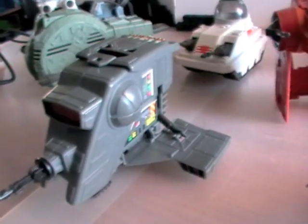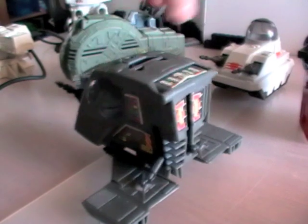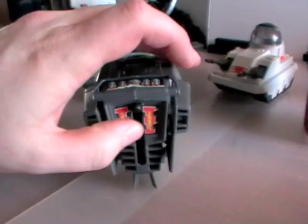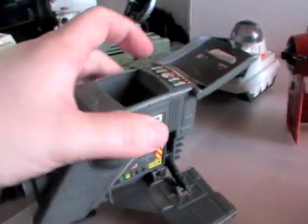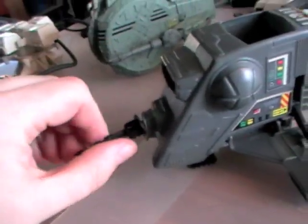Next we have another bounty hunter ship, but I can't remember his name. It was the bug-eyed looking one, which is in the collection. Wings pop up and down. Canopy opens. And gun moves up and down.